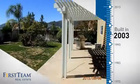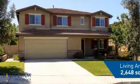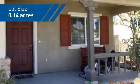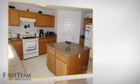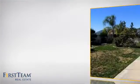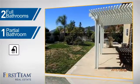This property was built in 2003 and features over 2,600 square feet of space, giving you a spacious layout to play host or kick back and relax after a long day. Inside, you'll find four bedrooms, so everyone has a private space to come home to, as well as two full bathrooms and one partial bathroom.